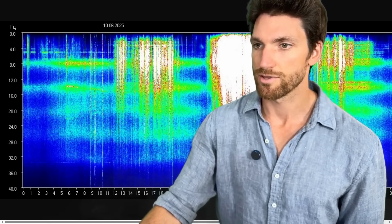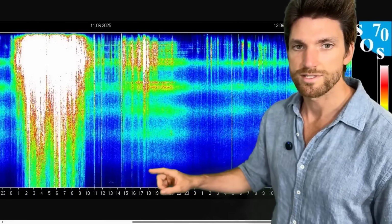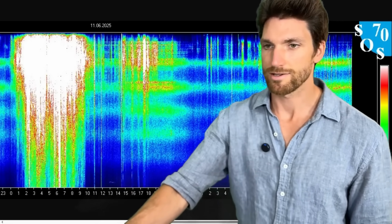But we see some other things too that are just kind of odd, so they're worth mentioning. We see this right there. I can try to zoom in on this. This is very bizarre. I don't really know what the heck this is, but you don't see things like that often. That's weird. It's worth pointing out. I don't know what it is.